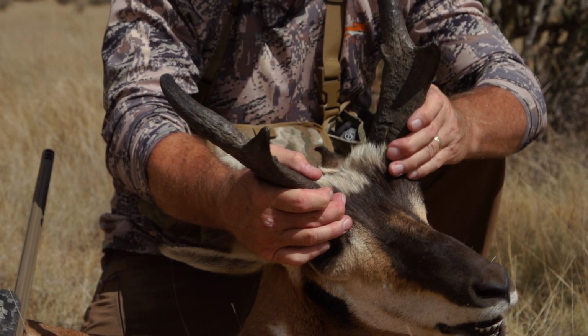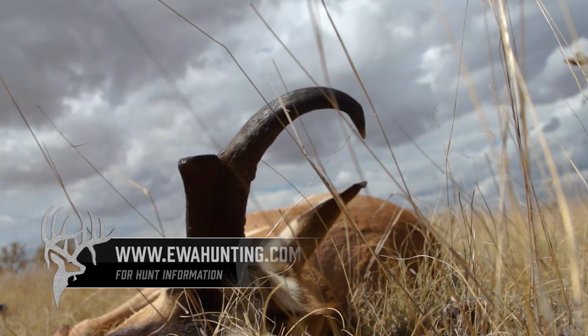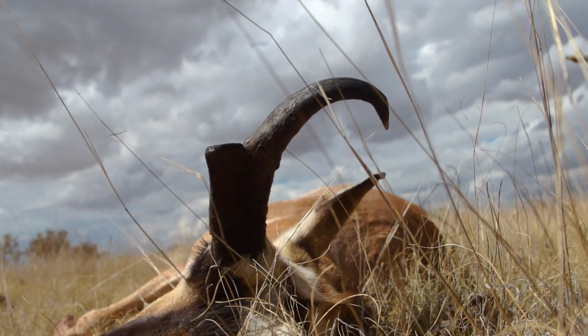Boy, this is what you come out here for. Look at how he curls down. Got good cutters and everything. He's a nice goat, isn't he?